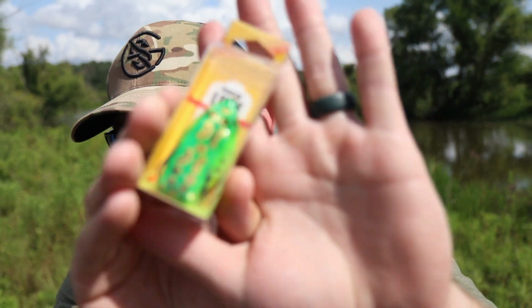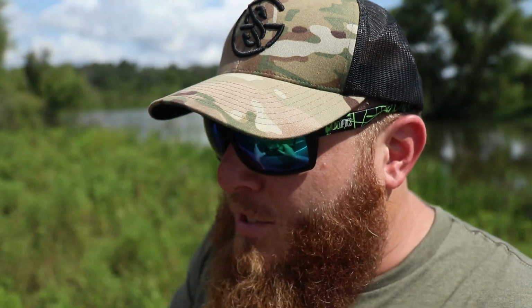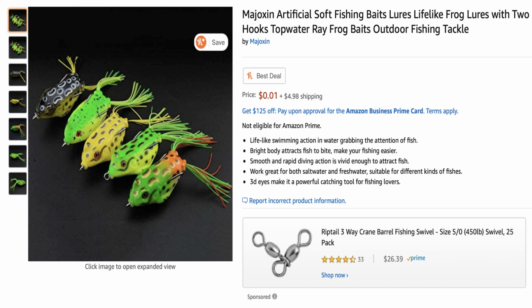Now, I'm gonna show you guys things and read the description and everything on Amazon. And if we find any reviews or anything, we might read those too, because there might be some interesting reviews for some penny lures. But let's start off with the top water frog. And that's gonna be this bad boy right here. This is the Majoxin. Majoxin.